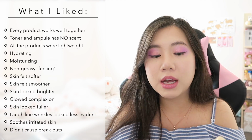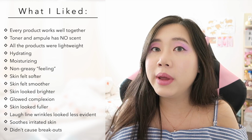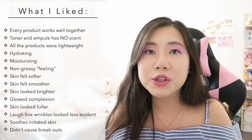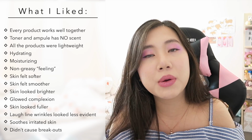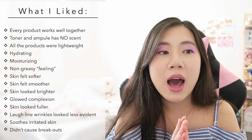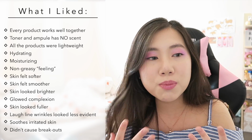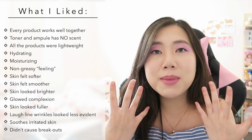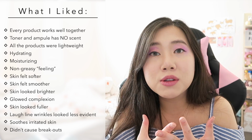I also want to mention that all these products, including the sheet masks, are very, very lightweight. It's very hydrating, moisturizing. They also don't give the feeling of greasiness, which is very important to me. And if we want to talk about complexion, I feel like my skin felt softer, it felt smoother, it looked brighter. It just made my complexion look glowier from inside out, and my skin looked a lot fuller.